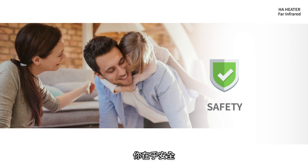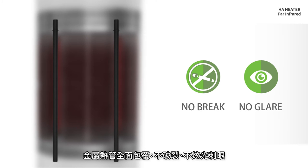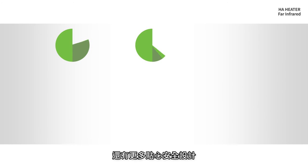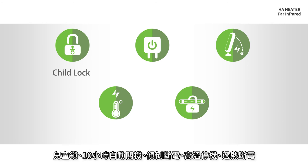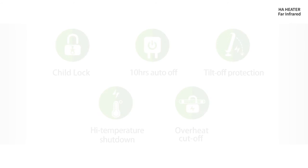You care about safety. The HA metallic heating tubes are fully covered. They don't break or emit disturbing bright light. Also, the HA heater includes more safety features to take care of your safety and health: child lock, 10 hours auto shutdown, tilt off protection, high temperature shutdown, and overheating cutoff.